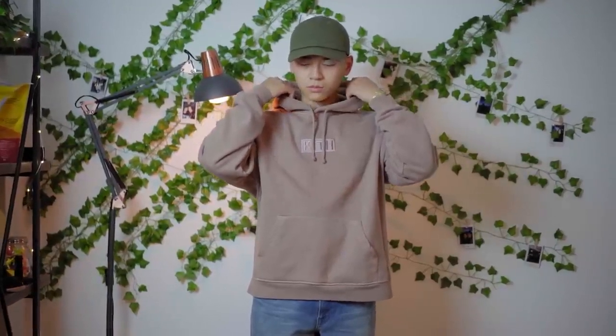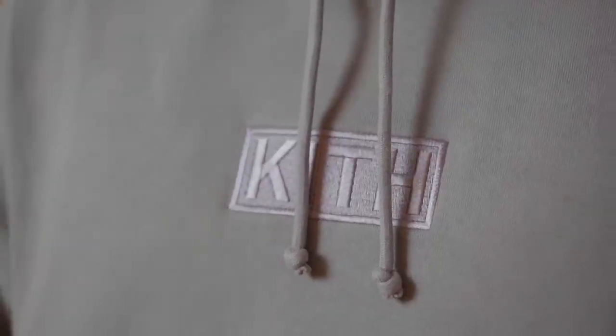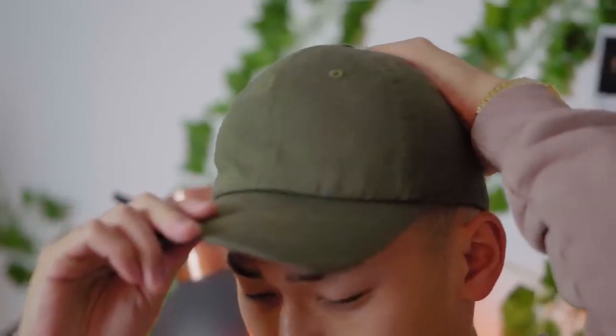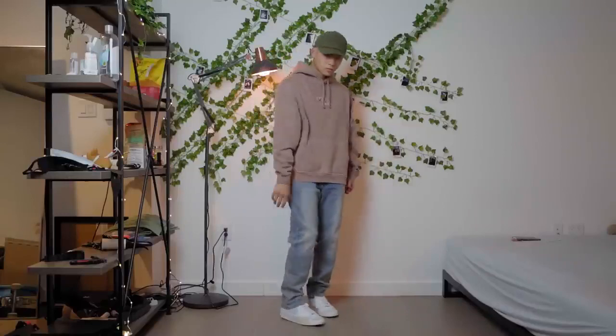Really dig this color. I do not recommend paying $165 for a hoodie unless you really like the brand. There are cheaper alternatives out there and your wallet will thank you. And then an olive dad hat to top it off. Easy fits, just really wanted to play with muted colors on this one, and I think it worked out.